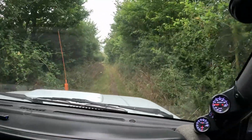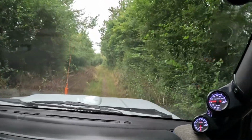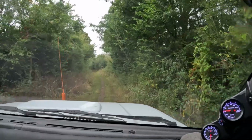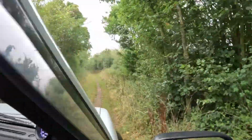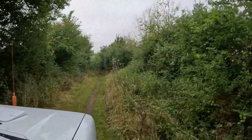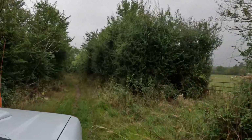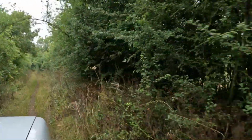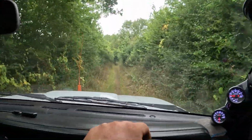Just had a very posh gentleman meet me at that gate, asking me if I know where I'm going, as he's never seen a car come down here before. So I don't know if it gets narrower than this or what, but the only way to find out is to drive down here. Right, let's go. I can already see the end, and it's like this all the way. No problems at all.